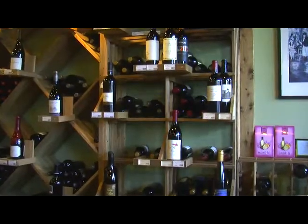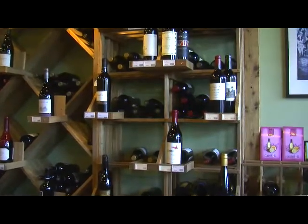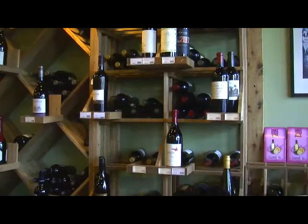So we dedicate this corner and always toast to him on our anniversary. And that's why we call this Pat's Corner. Now, in Pat's Corner, along with all the other wines that we have, there are wines from Washington State, Oregon, California.